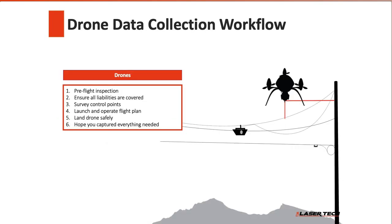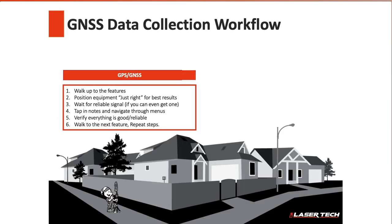Thanks, Derek. Yeah, I'll start off talking about a couple of traditional, alternate methods that some of our attendees might be using right now. The first here is just using GNSS alone to do the data collection. It's a great technology. You've got to have a nice open sky to get your accurate data and so forth.